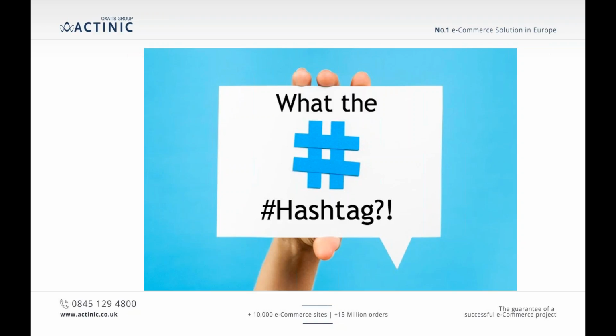Hashtags. I'm not sure what they were for before, but hashtags now are the icon of social media, and they're far more useful. A hashtag, we place it in front of a word to make sure that all the content that people are looking for a certain word will be directed to that word. So for example, if I want people who are interested in e-commerce to read my blog on Twitter, I would place a hashtag before e-commerce.